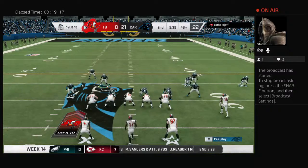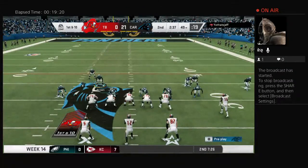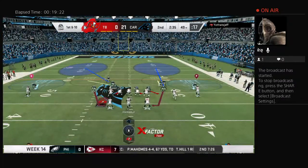Here's another 1st and 10. Pick the edge. Come. Let's go. Come on.